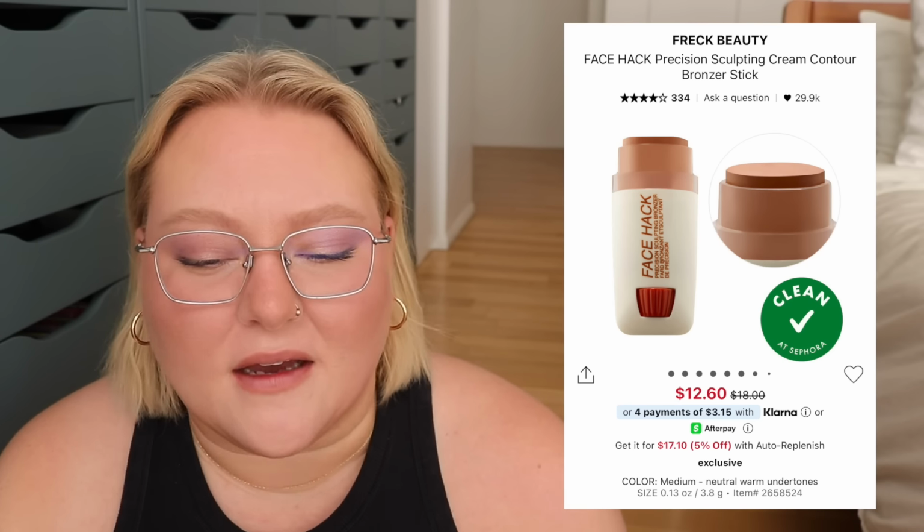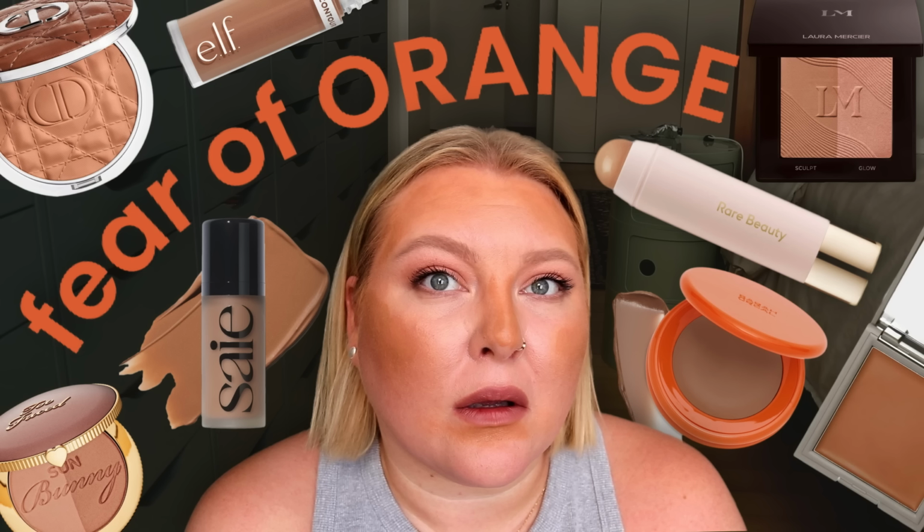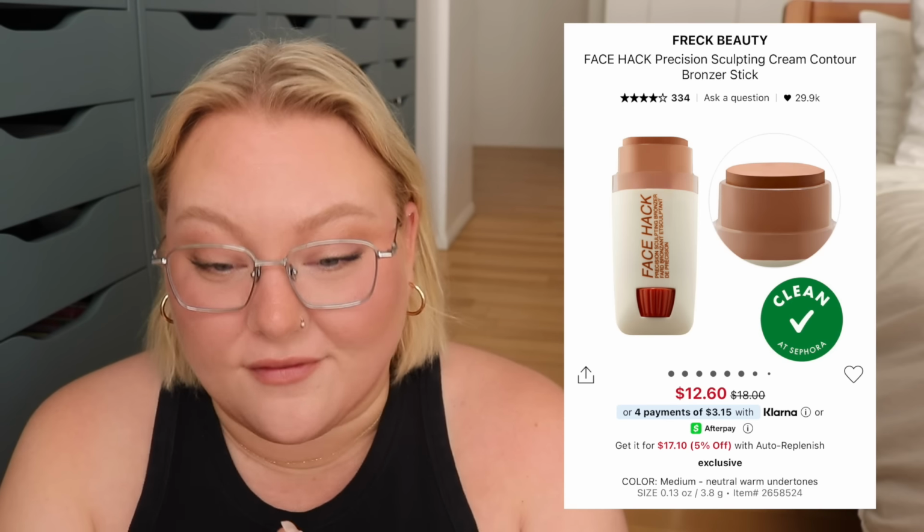Another product I'm not surprised to see on sale, and this one might have made even a feature in a past video, but this is from Freck Beauty. This is the Face Hack Precision Sculpting Cream Contour Bronzer Stick. If you guys watch my bronzer video I just put up, I had this product. I've had this one, so I can actually tell you, but I'm not surprised to see this on sale.